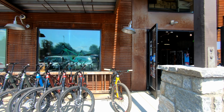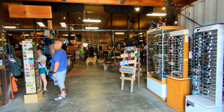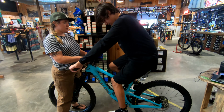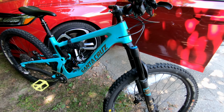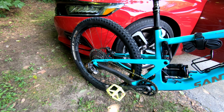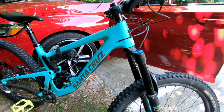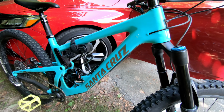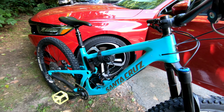My favorite pre-ride breakfast, oatmeal with raisins, honey, and cinnamon. This is a killer bike shop. So Dawson's getting set up with a Santa Cruz Bronson. He wanted to stick with 27.5. He had the option of 29, a transition, but he wanted to stick with 27.5. So he's a little nervous about being responsible for a carbon bike, but we're gonna have fun.